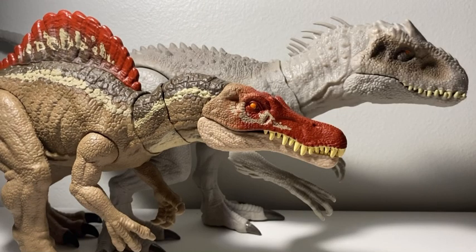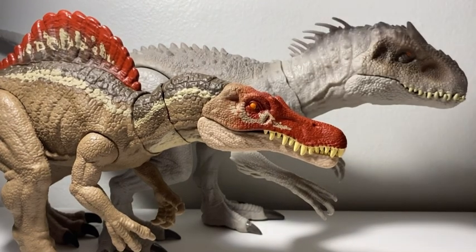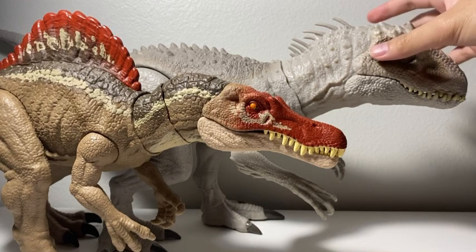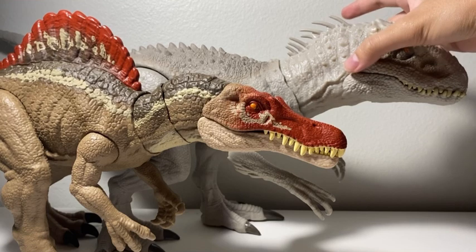Here we have the Jurassic Park 3 antagonist next to the Jurassic World antagonist, the Indominus Rex. Both of these have very nice sculpts, but unfortunately for this Indominus, you can hear how cheap that plastic is, and then the head isn't very well attached to the body. You can see it's only connected by these two joints on the side of the head.